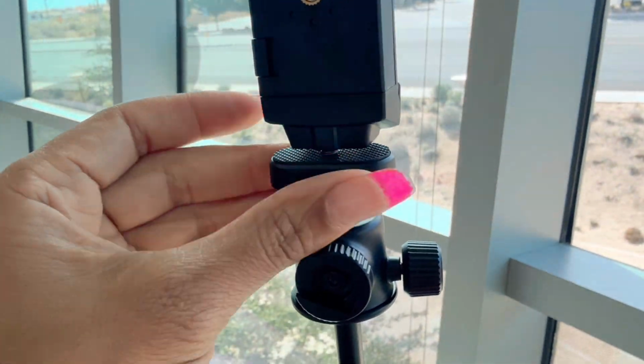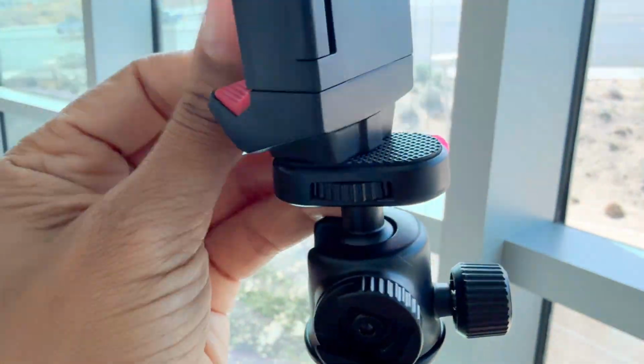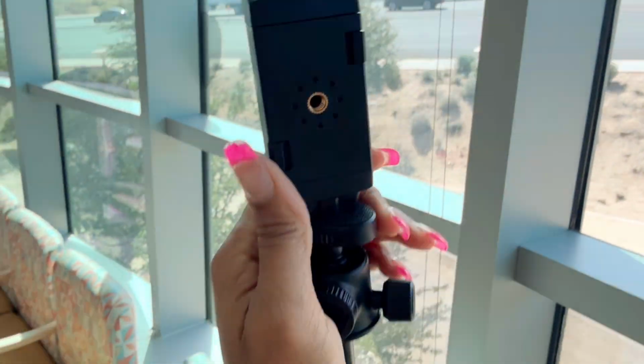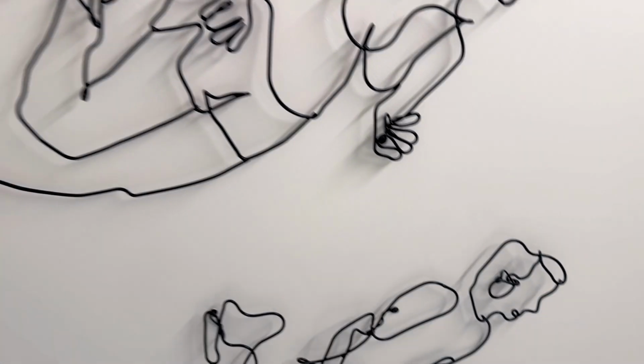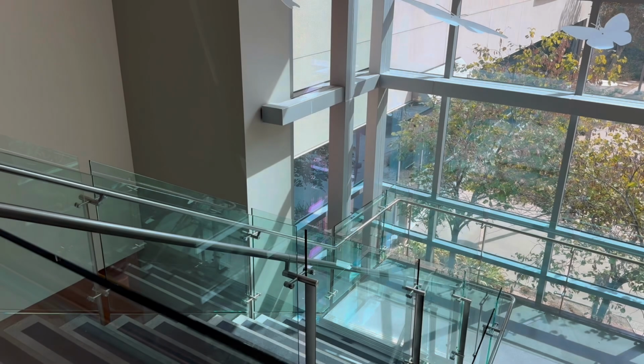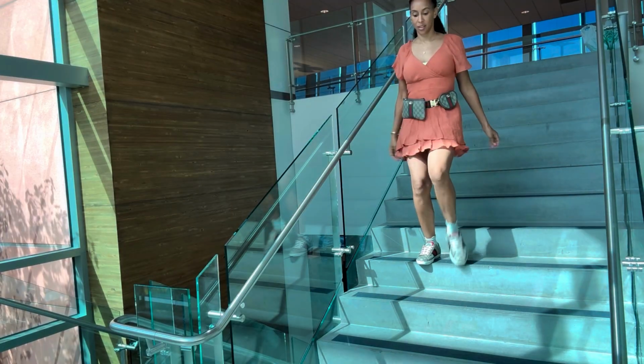So right here, I'm just adding on the flexi mount, you guys. This is just more extra accessories that you can purchase. I'm just tightening it up because I'm gonna take some good footage. Look at this, you guys. So I'm in this really beautiful Kaiser hospital, but I just saw this amazing artwork. It's made out of metal and it's like running people. So now I'm going to show you the KraftGeek Vlogger Tripod Max, you guys, of all the unique directions and ways you can shoot it. And I'm going to be using it this whole time in the video.